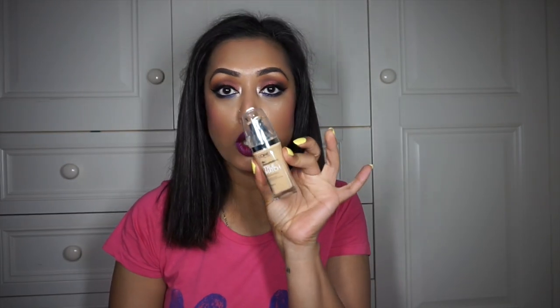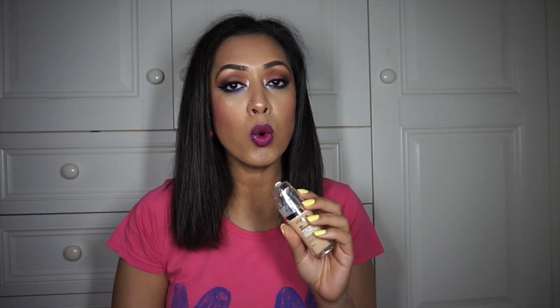Starting off with drugstore, this one here is the L'Oreal True Match Foundation. My shade is D4W4 Golden Natural. I'm a bit late on the whole True Match scene because it's been out for a while now, but I never really bothered to get it, more so because a lot of the smaller drugstores don't tend to stock all of the shades. I ended up getting this one from Westfield, which is one of the largest shopping centres in London, and I was finally able to get one and I decided to try it, and I've been in love with it ever since.